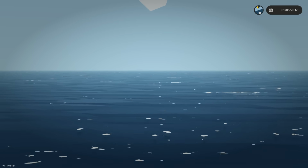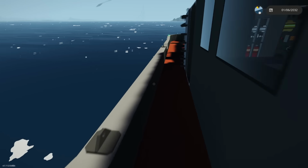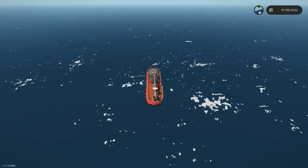Efficient! There we go. All right, let's see if we can capture this box. This thing doesn't go fast enough. Heck, this box might be worth more than the fish are, to be fair. Honestly, yeah. Okay, here we come. Let's see if we can catch it.